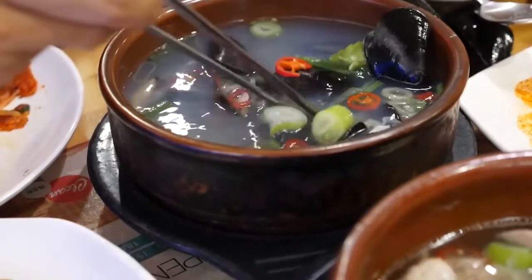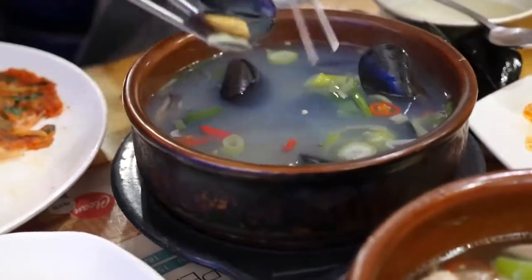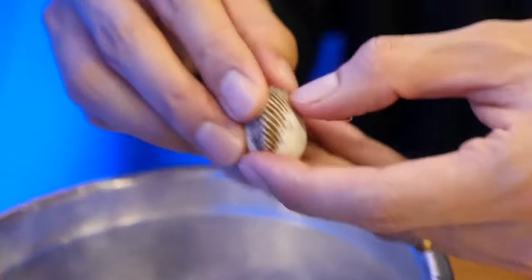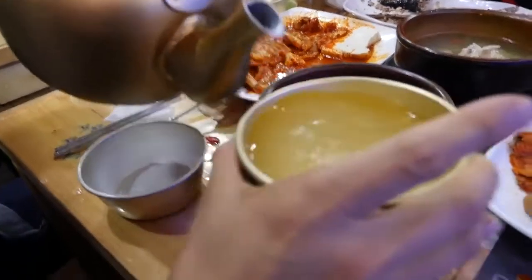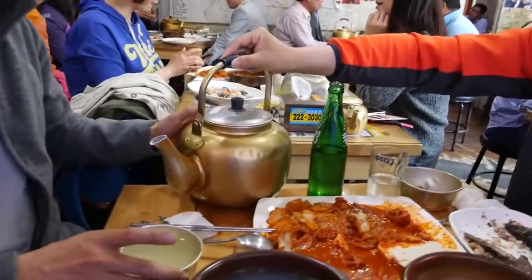This one is mussel soup. We grab a mussel with a lot of leeks and chilies in here. Very good. Let me try some of those cockles. Pry this one open. Oh yeah. Are those cockles or are those clams? Oh, really good. They don't have any kind of dirt taste to them. More like a sweet squid taste.